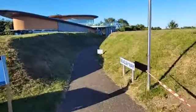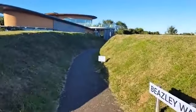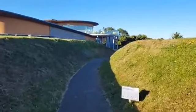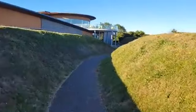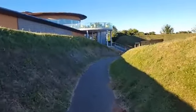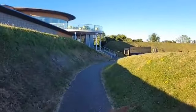Really, really worth a visit. If you're ever in this area in Kent, if you ever visit the UK, this is definitely a place you would want to come and visit, because it's just beautiful. Opened by the Queen Mother in 1993.